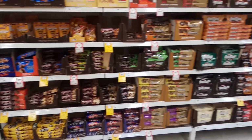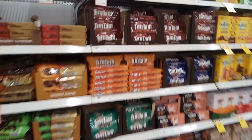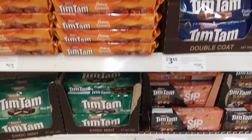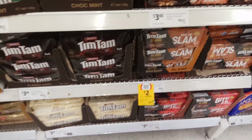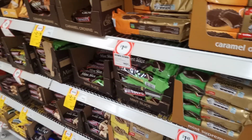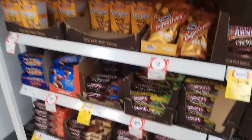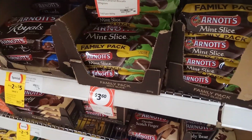But there are plenty of things in the biscuit aisle. This is our biscuits and cookies. Again, you'll see Tim Tams. They're so yummy. If I could share a Tim Tam with you, I would. And some of you I have. My family wants more. And then, yeah, Arnott's, you can see, are the big movers in that area. This fan is really annoying, but anyway. And mint slices, of course.